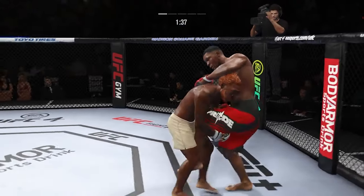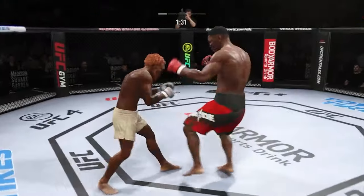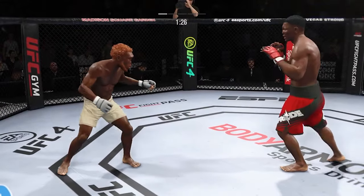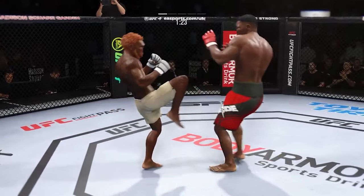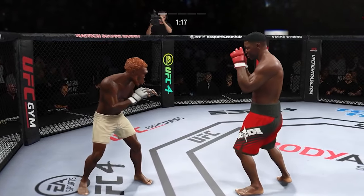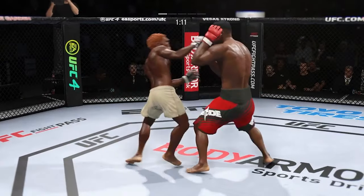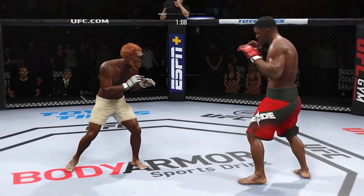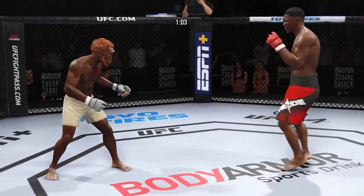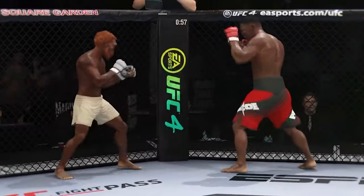Just misses there with the left. Stuffs the takedown, no problem. Big leg kick land. Really making good use of his reach advantage there with that punch. Nice body kick. Every time these guys come together, man, you just hear the punches and everything landing. Both very powerful, very, very explosive. Big kick land. And a nice job at least staying upright on that.